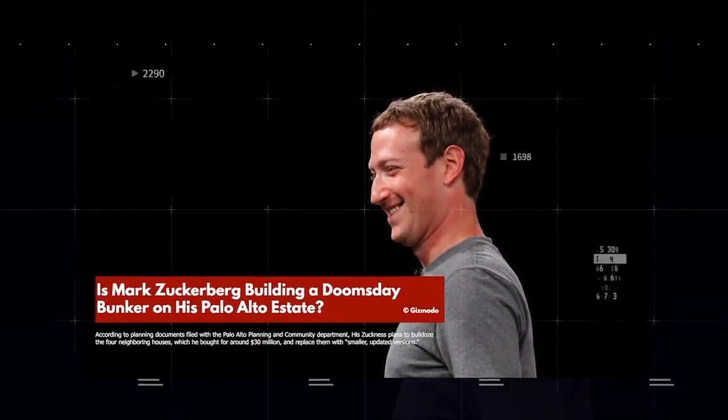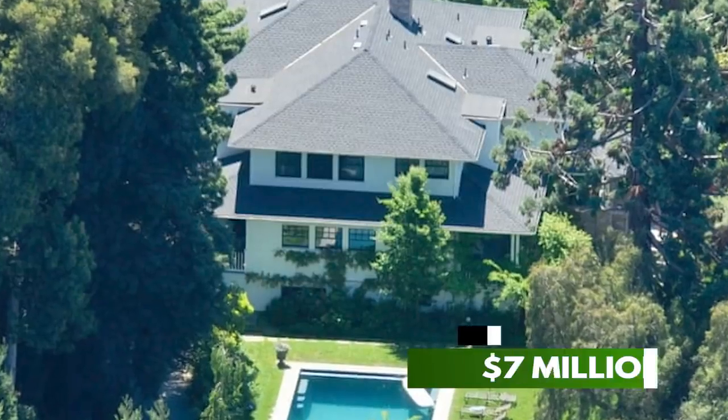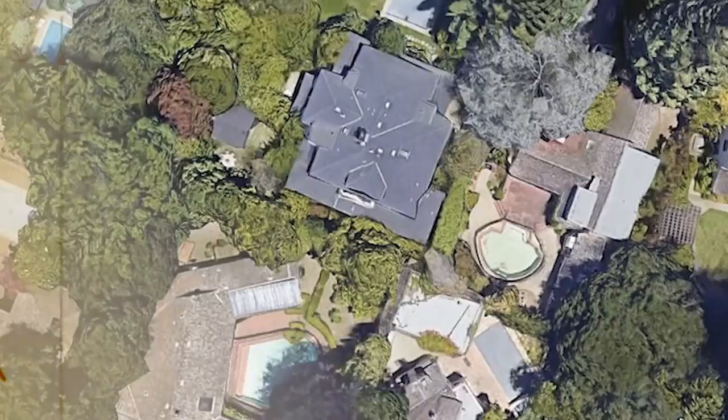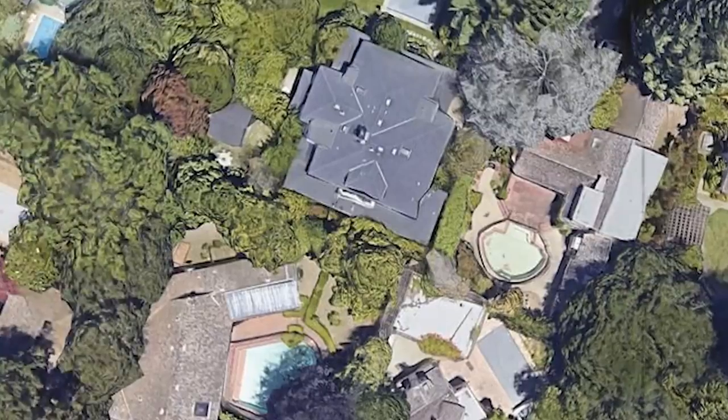One billionaire that seemingly has a bunker is Facebook co-founder and CEO Mark Zuckerberg. In May 2016, plans leaked that he was planning to demolish 4 homes next to his $7 million property in Silicon Valley. Zuckerberg splashed out $44 million on them. In their place, 4 smaller houses were being built, but one in particular caught the eye of the media. It seemed to be a panic room/bunker building.